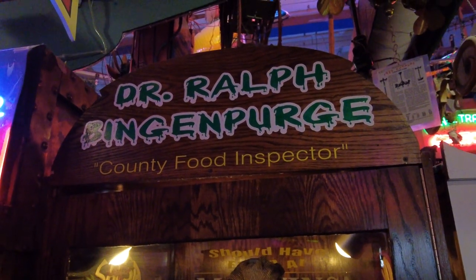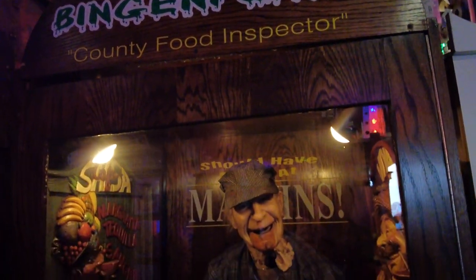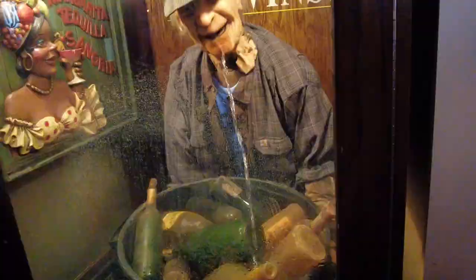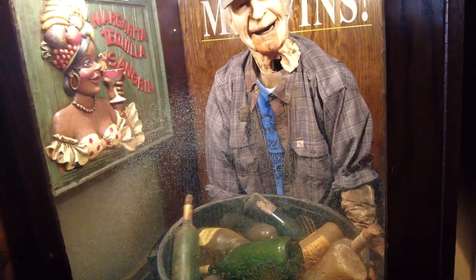And over here in the next aisle is Dr. Ralph Bingenpurge, County Food Inspector. And I've noticed over the years, he definitely needs a little repair job. He's got some sort of a disease there that's eating away at his neck. I'm not sure what it could be. Let's find out. Let's put two quarters in here and see what that is. Oh, that's not good. Yeah, I think you should see a doctor, Ralph.